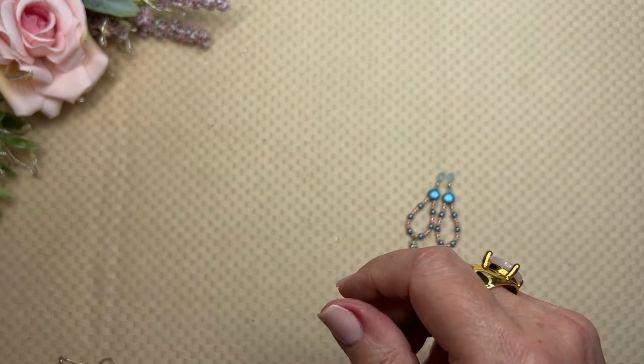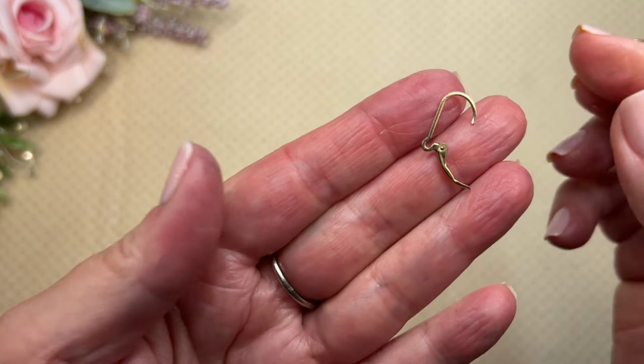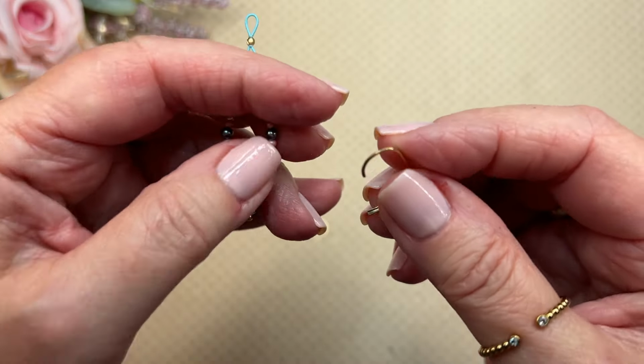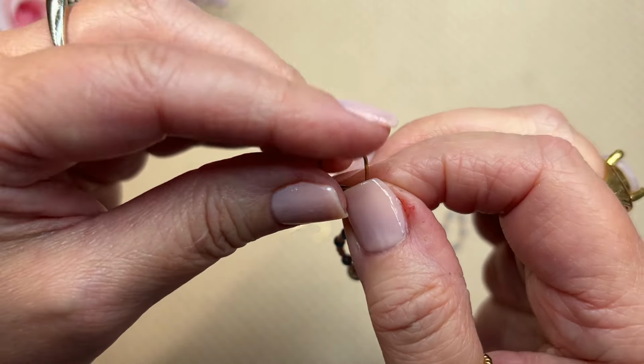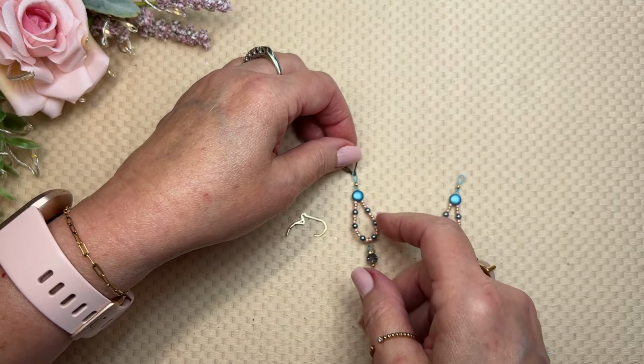I absolutely love my earrings that I made, and these are my gold-filled interchangeable lever back ear wires. So if you have never seen them before, they have this little cradle right here, and you just drop your earring down, snap it closed, and it is ready to go.